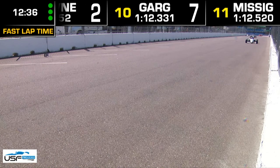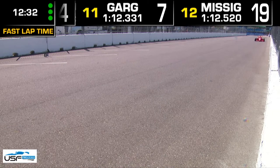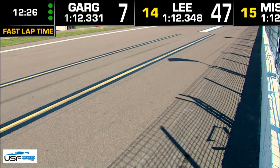Escoto now up into fourth. So a bunch of drivers making moves. We have one driver in the pit lane here already. That is one of the Jay Howard driver development cars. That will be the number 4 of Ricardo Escoto.